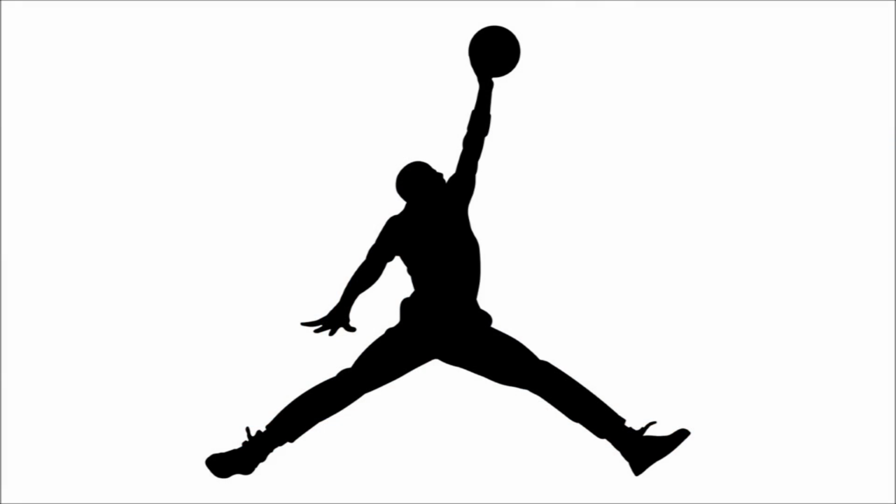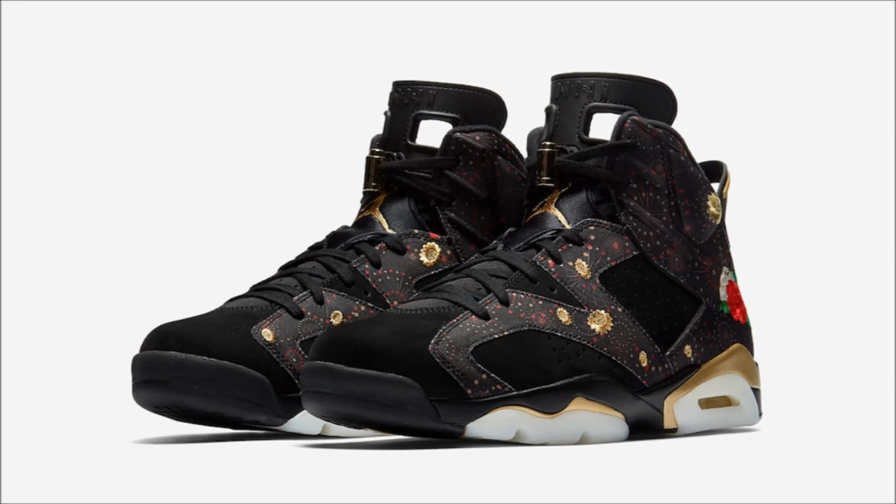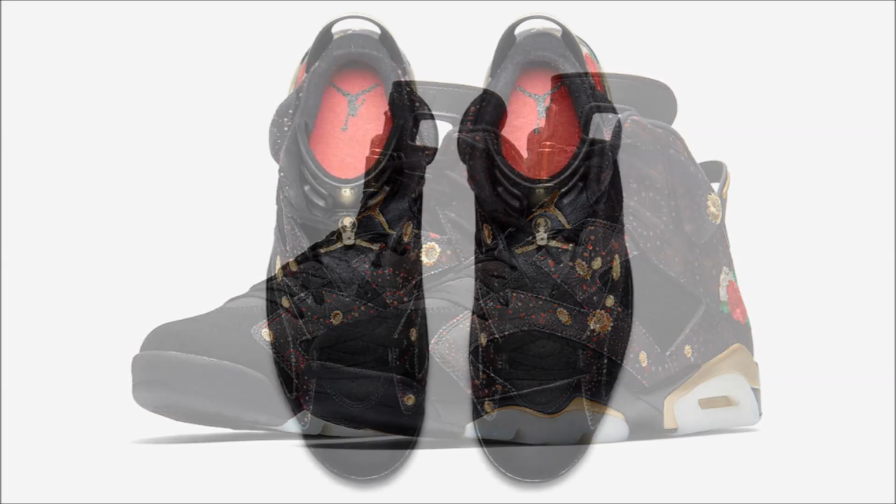Over to Jordan Brand, and let's start with the Air Jordan 6 Chinese New Year, which is releasing tomorrow morning at 7 a.m. Pacific or 10 a.m. Eastern on Nike.com and the Sneakers app.